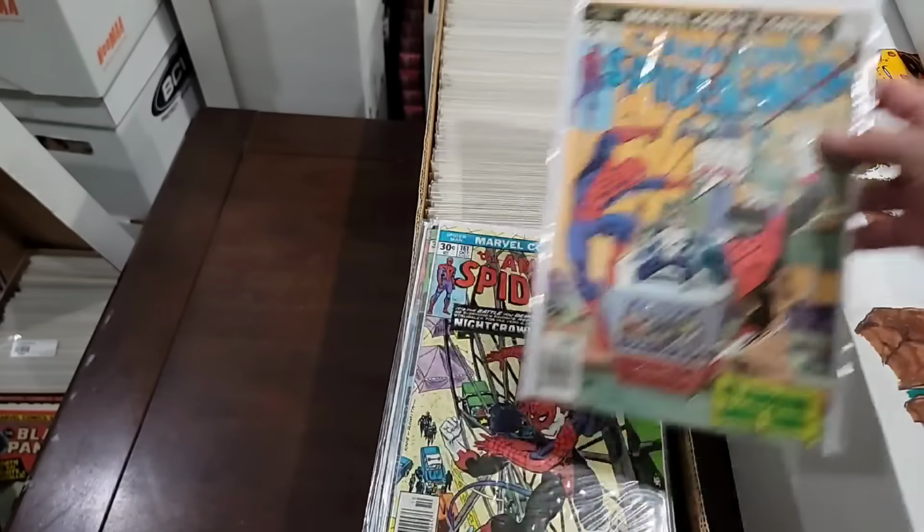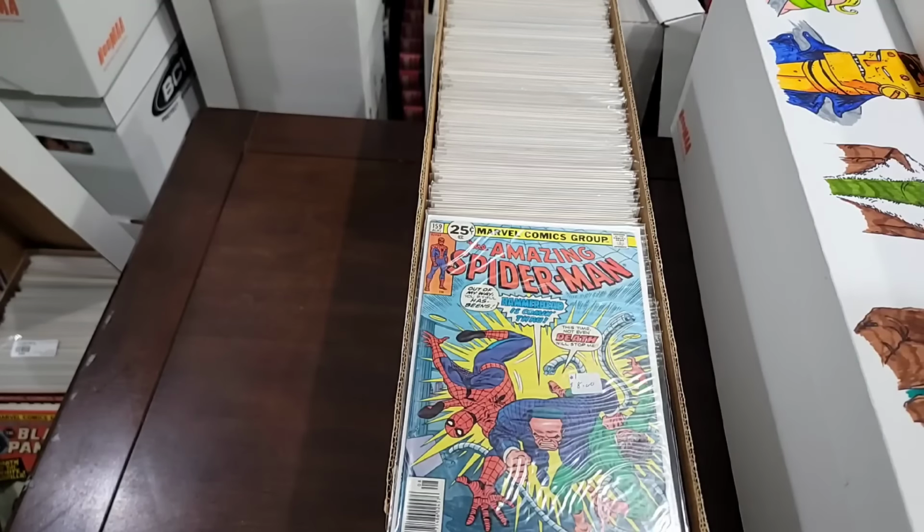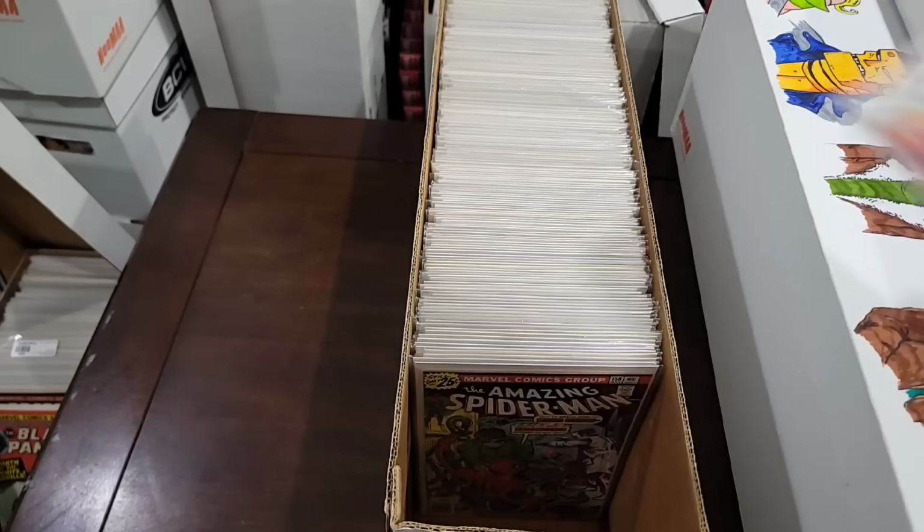Ooh, what's going on here? There we go. More bronze Spider-Man. This box is starting off very strong. This is like the Spidey box, and the other box was the Batman box. All right. Ooh, this is a lot of Spider-Man.